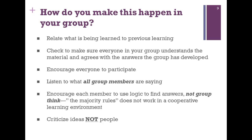Encourage each other to use logic to find answers, not groupthink. Majority rules doesn't work in cooperative learning. It's not, let's vote 3-1 or 2-2 or 3-4. That's not how you get things done. You have to all agree. You might not think it's the best idea, but you agree that for this particular assignment, this is the way we're going to go, and you're going to support it.